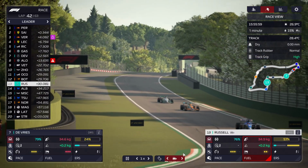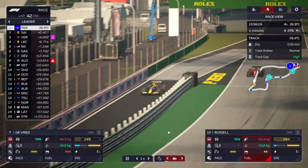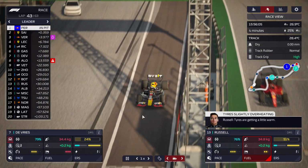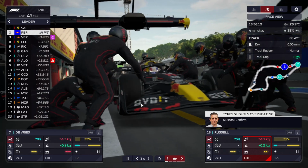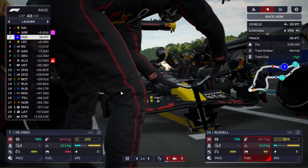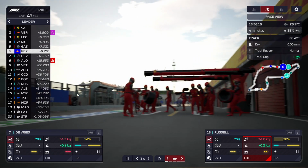George will wait until hopefully he gets a pass with DRS here. So here comes Perez. He's the first to blink with the cars on the hard tire. But Sainz cleared the lead. Ooh, it's extra soft tires going on. Well, the mediums. So it'll be quick.